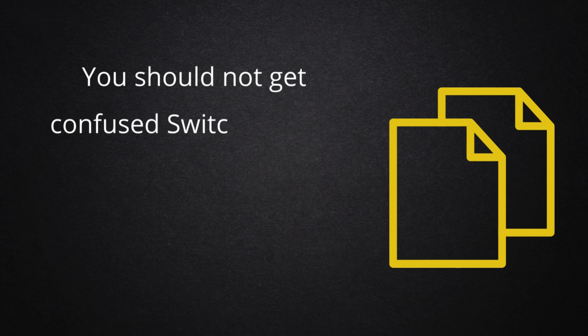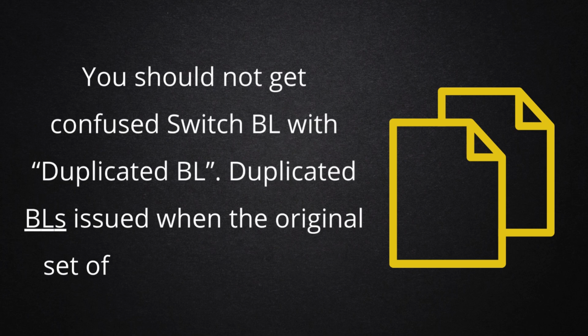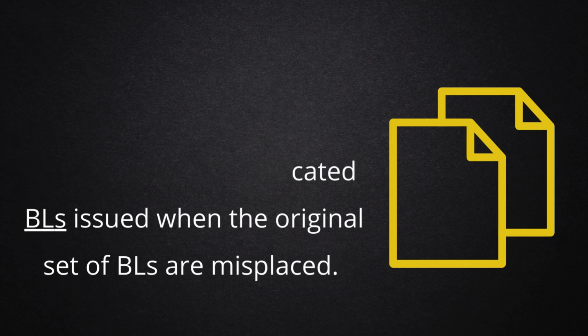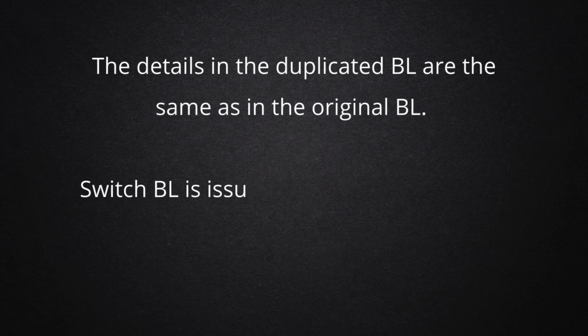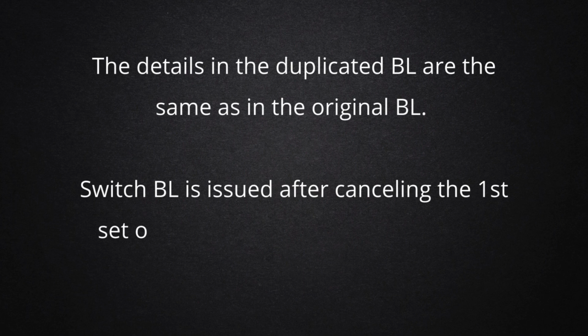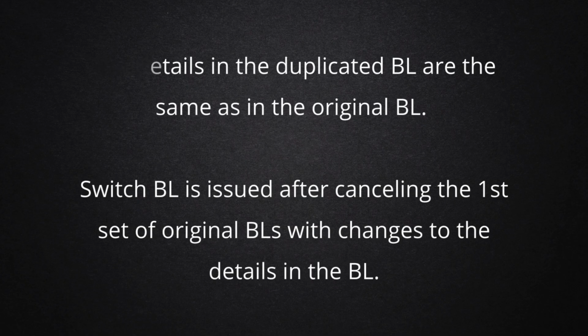You should not confuse a switch BL with a duplicate BL. A duplicate BL is issued when the original set of BLs is misplaced. The details in the duplicate BL are the same as in the original BL. A switch BL is issued after canceling the first set of original BLs, with changes to the details in the BL.